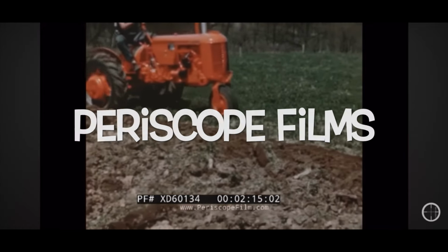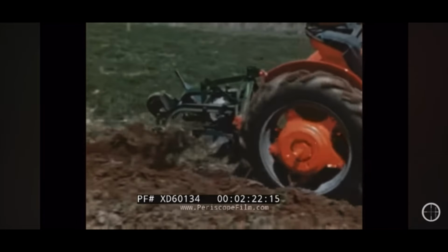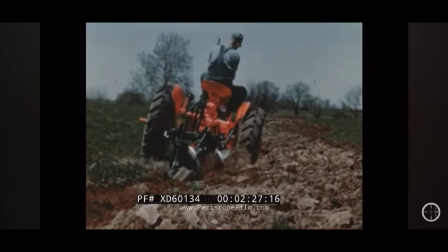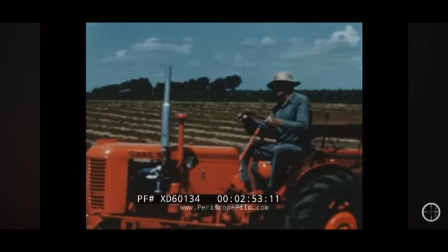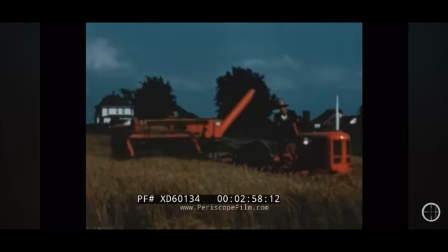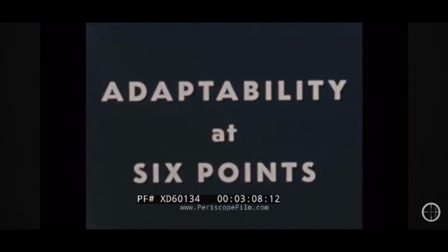are especially interested in the adaptability of the tractor to a wide range of power jobs, such as moldboard plowing or disc plowing. Adaptability to spike tooth or drag harrowing. Adaptability to windrowing grain or seed crops before combining. Pulling and driving the combine through the tractor's power takeoff. And adaptability can be determined by the application of the tractor's power at six distinct points.